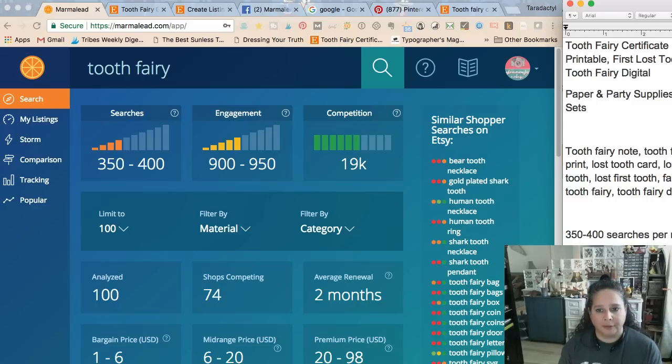with 900 to 950 engagements. So what that means is those 400 people are looking at least two, if not more, listings. So they're not coming and sure what they're going to buy. They're kind of searching around for what they want. So that is good. That gives us a chance.